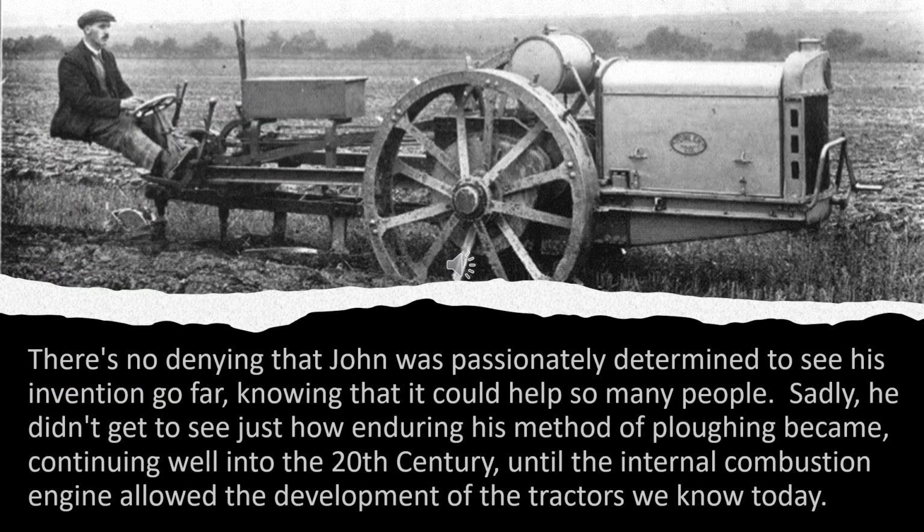There's no denying that John was passionately determined to see his invention go far, knowing that it could help so many people. Sadly, he didn't get to see just how enduring his method of ploughing became, continuing well into the 20th century until the internal combustion engine allowed the development of the tractors we know today.